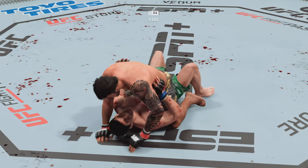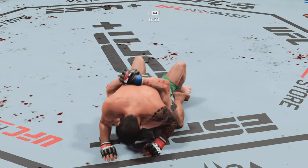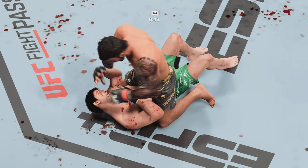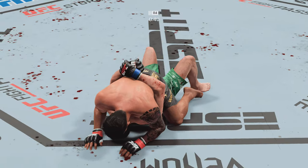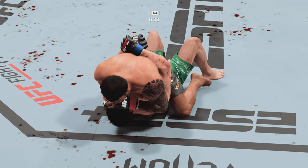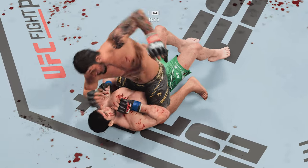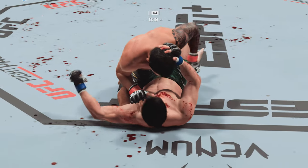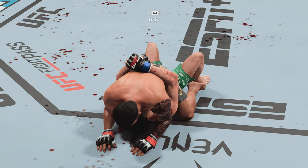Pantoja's back inside control. Oh, he's got the ground and pound going now. Man, he's killing it on the ground. Another strike gets through. Well, the cut man's getting excited, but nobody else is. That cut's getting worse by the minute. Every time he gets hit there, it gets a little bit messier. Oh, big elbow. Erceg's in half guard now. Changing the position.